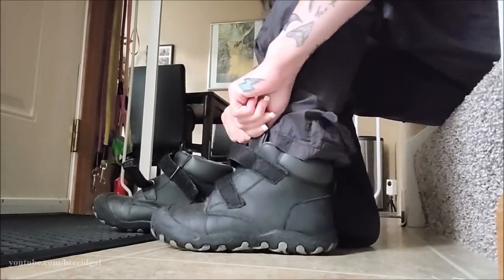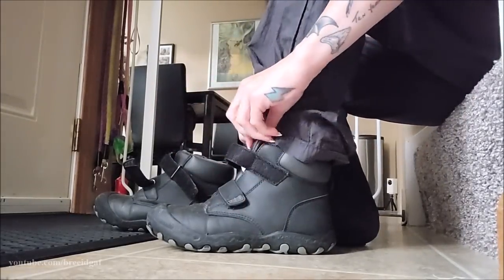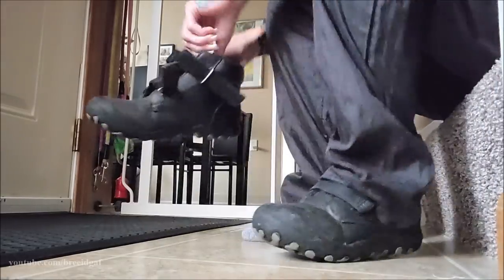And now it is time for me to get my shoes on and get ready to head out the door. Yes, I wear Velcro shoes. The reason for that is these are actually kid shoes, but I like these boots because I'm able to tighten them really well and they fit my feet really good. So yes, they are Velcro.